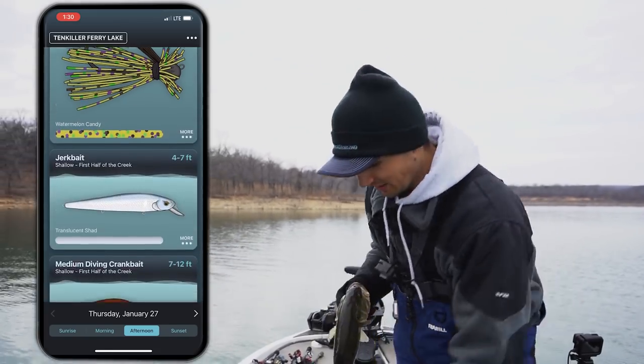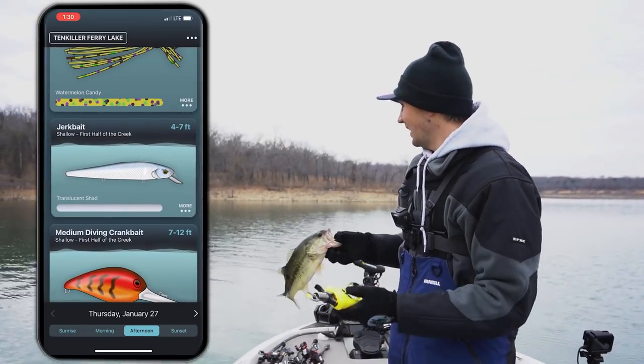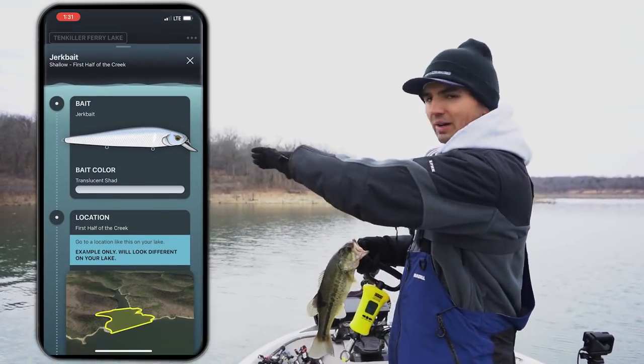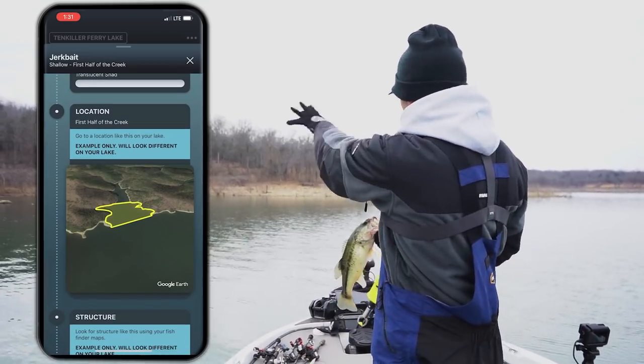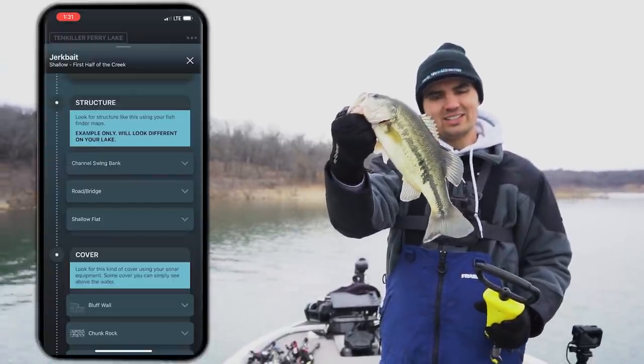Because I had no electronics, I thought I might as well just go check out some of these shallower areas. And I just pulled up on a channel swing right here, kind of just goes into this open point, and threw that jerkbait over the top of that channel swing point.